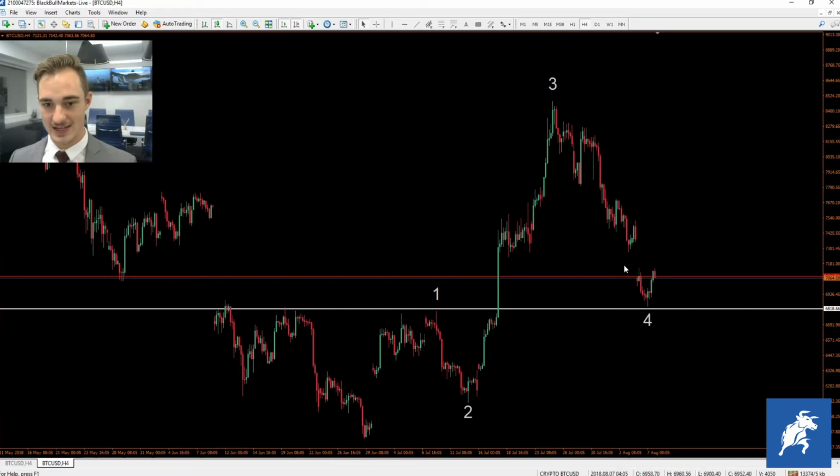So what you can see here is it's coming down. It's hit this support level, which was a resistance level around these areas over here, and moving up. So for the Elliott wave fanatics out there as well, it hasn't actually broken a rule.